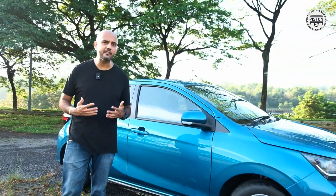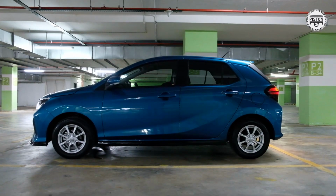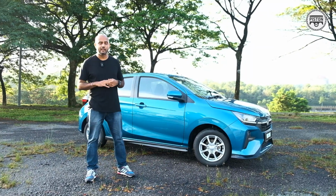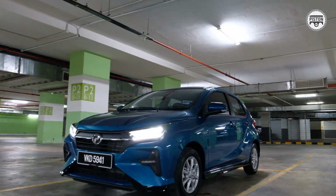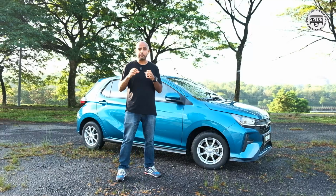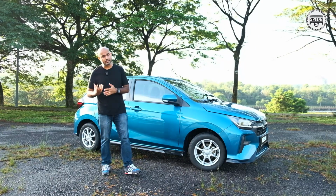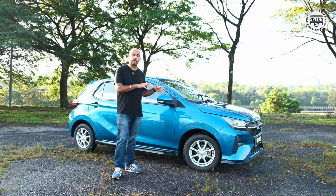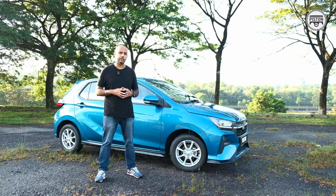The new platform is actually 80 kgs lighter than before, but interestingly, it's also 30% stiffer than before as well, which means that the car is actually safer. Now, even the crumple zones of the new Axia have been redesigned. Crumple zones are parts of the car that are meant to absorb impacts. That's why it's called a crumple zone. So, the crumple zones will absorb impact rather than transferring those forces back into the cabin and its occupants. Crumple zones are important parts of any car. So the crumple zones of the Axia have been redesigned, which makes the Axia a lot safer than before as well.